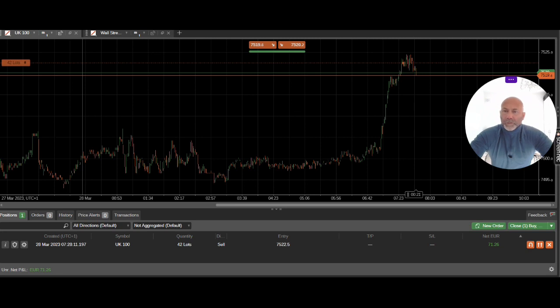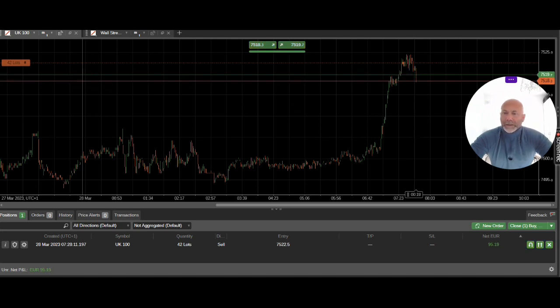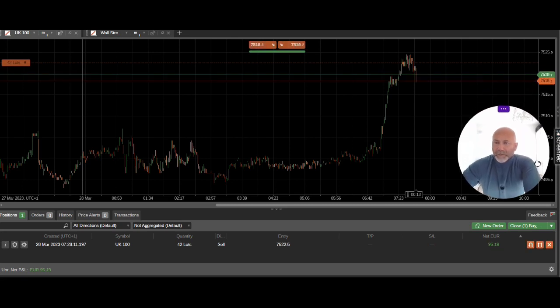Right, okay, so we're seeing the pullback happening now, as I said it would. I actually think that it's going to pull back a little bit further than what I thought. I think it's going to pull back to this area here, 7515. I'm looking to take profit on 7515. I think it'll go back to that area.